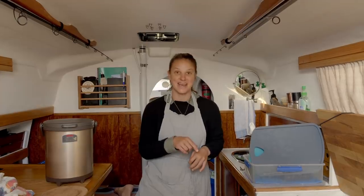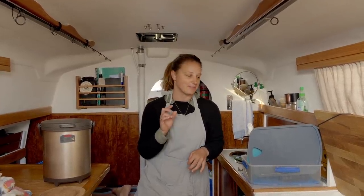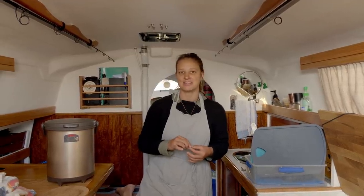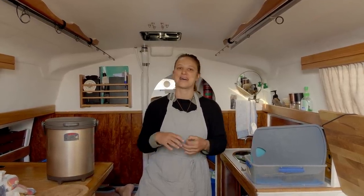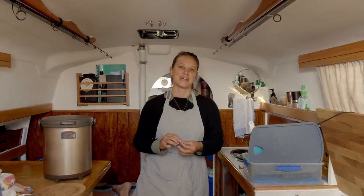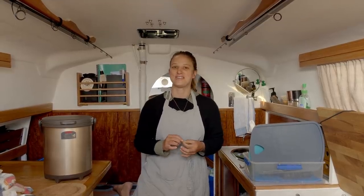So what I'm preparing today for our passage is two Moroccan meals. One is like a beef and eggplant tagine, and the other is a pumpkin and chickpea tagine. And the beef that we've put in it is Tassie beef. Our wonderful friend Frances put together a whole lot of canned chuck steak for us from Tassie. So we've got lots of food to keep us going, but hopefully we're going to catch some fish soon.